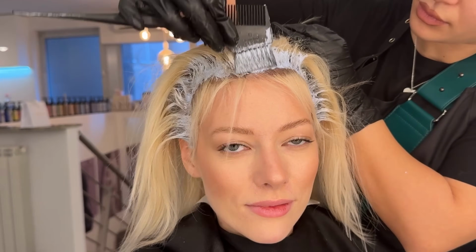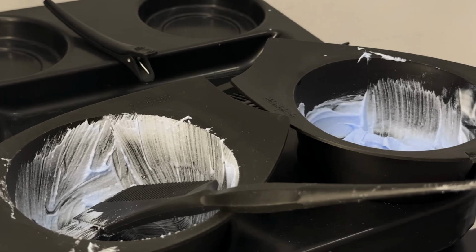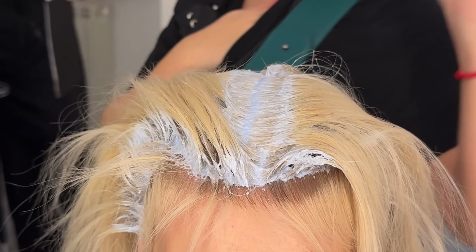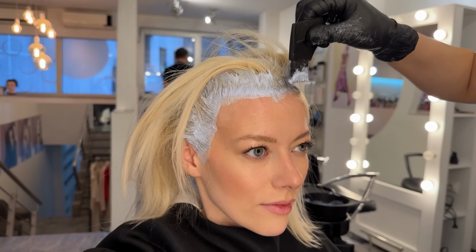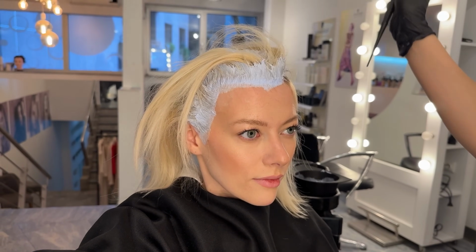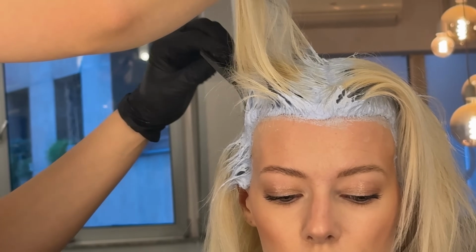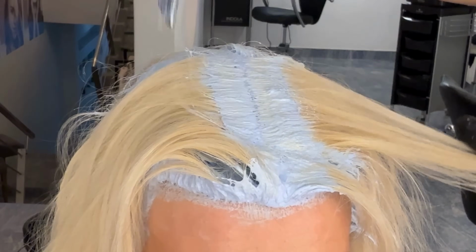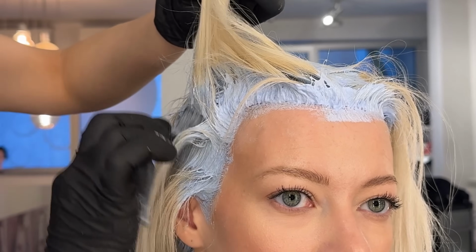The hairline is usually bleached during the last 5-7 minutes of the process because those hairs are much thinner and more fragile. They don't need as much time to lift. Plus, the temperature of the skin in that area is different, which can speed up the processing time. It's all about protecting the delicate parts while still getting an even result. After 50 minutes, they checked my roots again using a brush to make sure every section was fully saturated with the bleach powder and developer. It's important to double check that all the roots are properly covered.